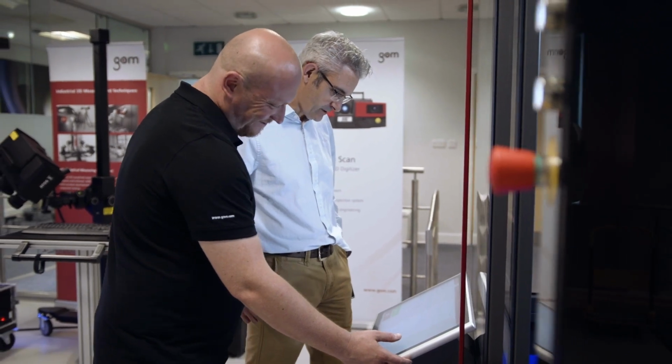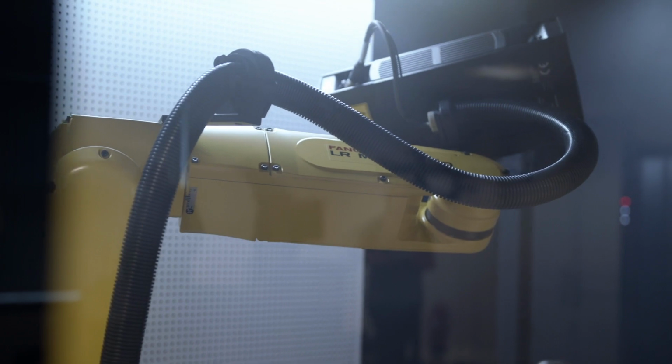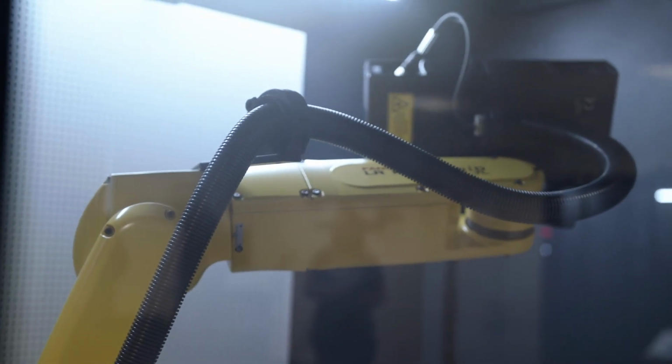For reverse engineering, if there were no CAD model available for a Deutsche Bahn part, that process in terms of data capture would be exactly the same as what we complete for the inspection of the WAAM part. So within 30 minutes to an hour, you would have all the scan data you need to reverse engineer that part from.